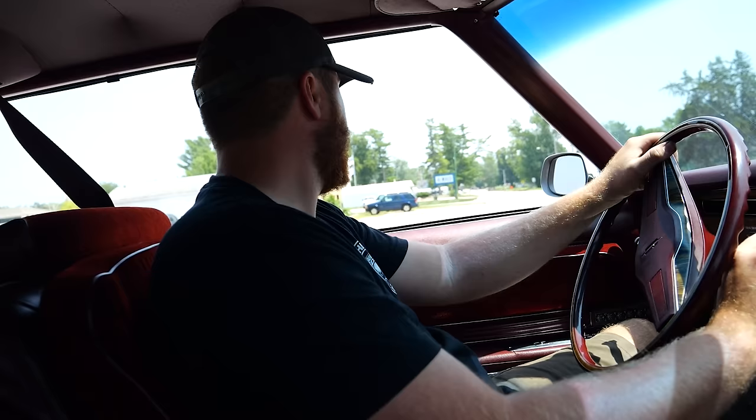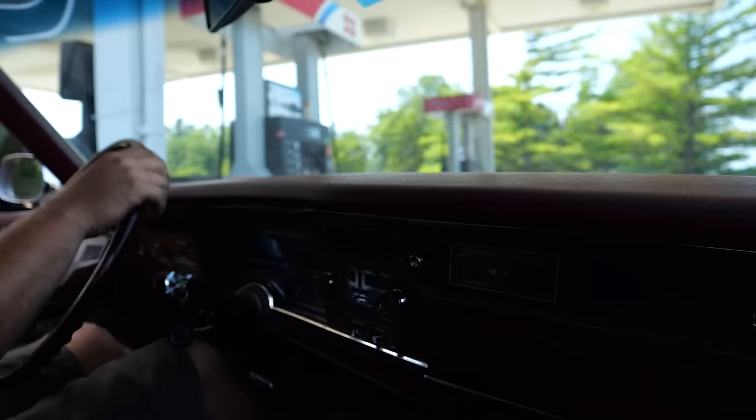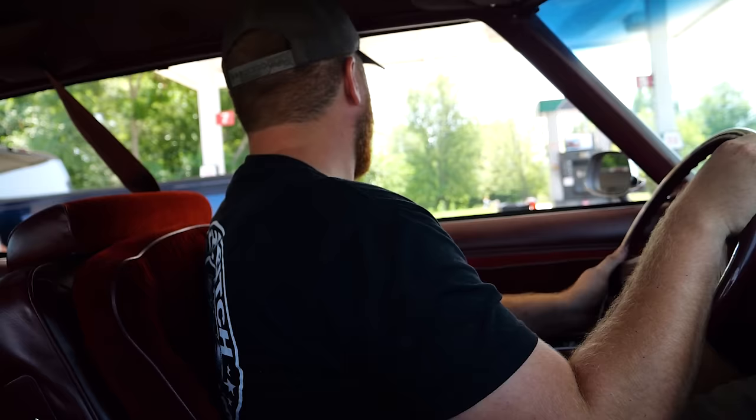Let's go to that gas station right there. How about that? Where's the gas thing? In the rear. I just found it. Seriously, actually. It's behind the license plate. I have to park 19 feet beyond a gas pump to put fuel in this thing. 19.34 feet. We're taking up the entire side of this gas station.